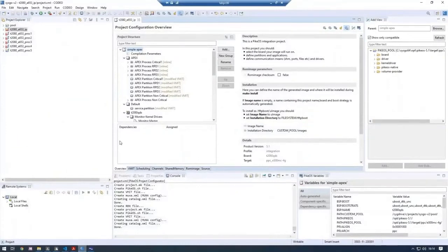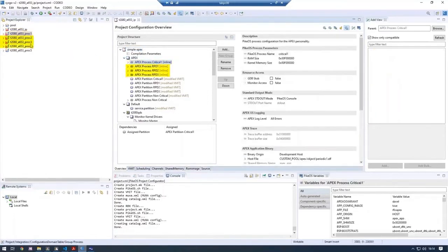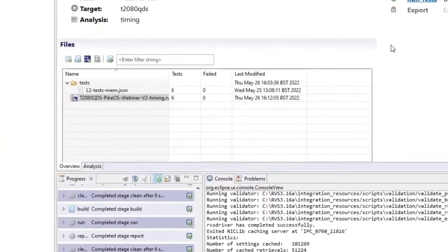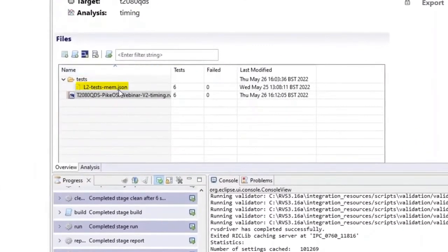Firstly, let's explore the PikeOS setup, which is defined in Codio, SYSGO's development environment for PikeOS. In the Project Explorer, we can see Proc1, which maps to our critical application, and the other three processes, which map to RapiDeamon contenders. Process 5 is our dummy non-critical application. Now, in the Rapita Verification Suite, we can see the integration we have set up for running timing tests and collecting timing data. Our tests are defined as JSON files, which you can see here.